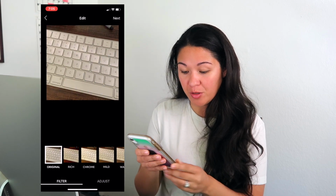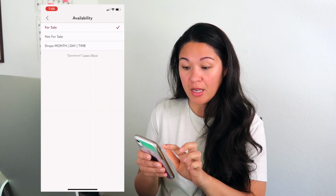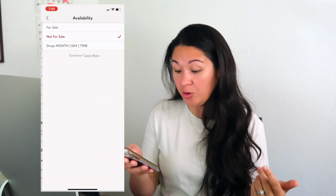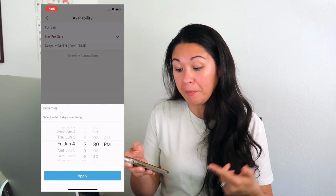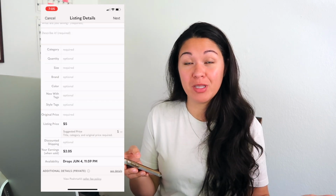And then when you go down to the bottom, under availability, you would click where it says for sale and click not for sale. And then you would just save it as not for sale. And then you can go ahead and change it to for sale when you get back from your trip or whenever you're ready. Alternatively, you can also do a drop date. So if you click drops, you can pick a date in the future that it will drop, but it has to be within 7 days. So if you're only going out of town for like 3 days and you want it to just automatically post on the 4th day so that it's live when you get home, then you can do that.